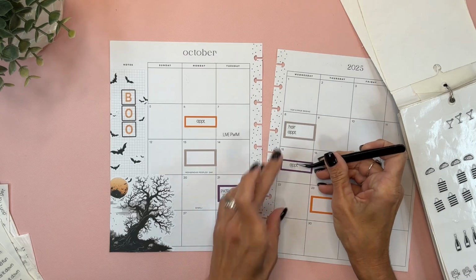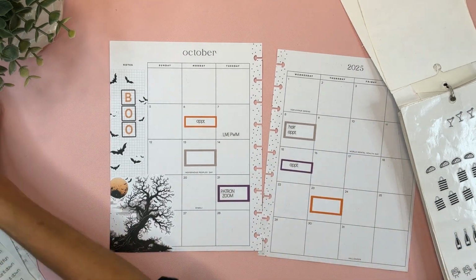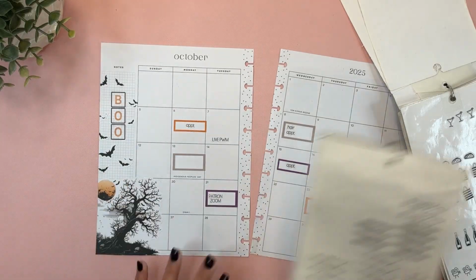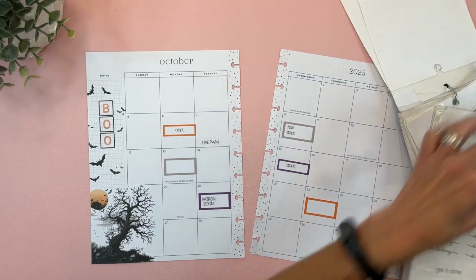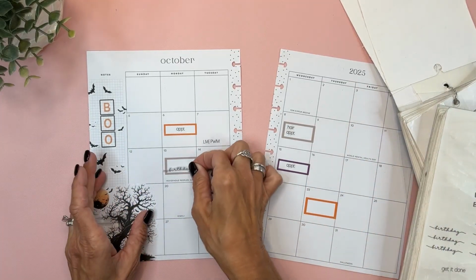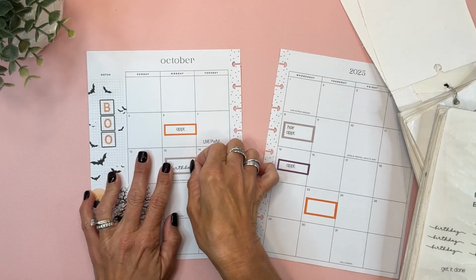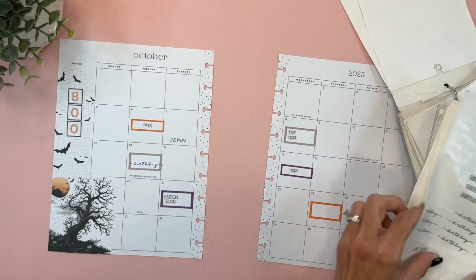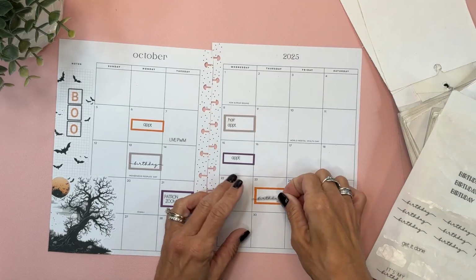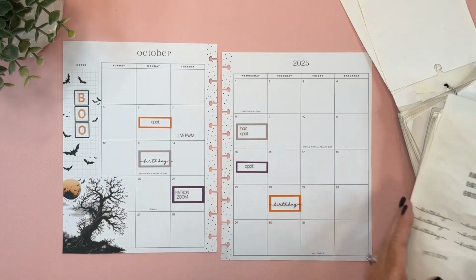Let's do this also for the vet. And then I need a couple of birthday stickers. Okay, let's do these. And then I'll just write in the other info for all the other, like the times and whose birthday it is.